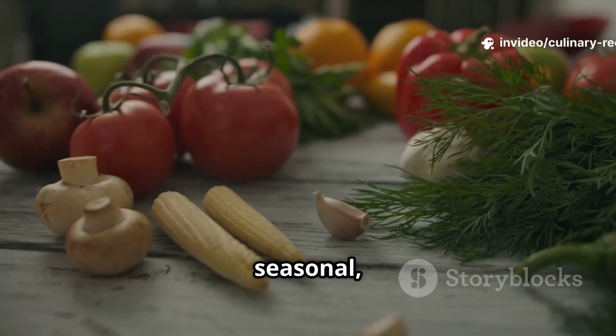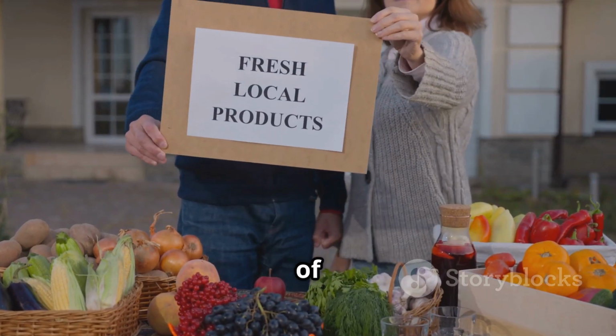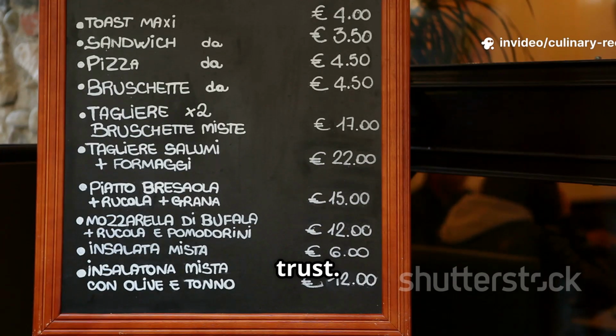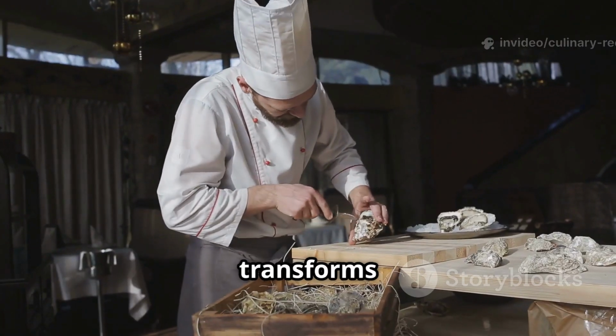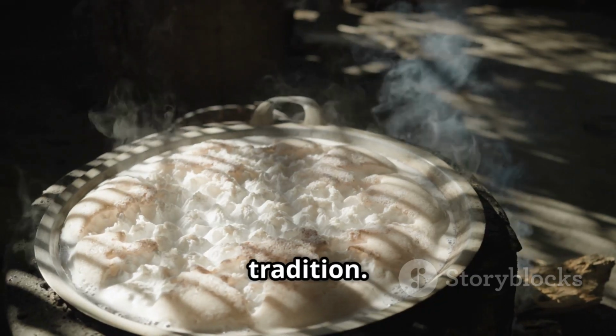Words like local, seasonal, and artisan instantly elevate a dish in our minds. Local conjures images of fresh, community-sourced ingredients, justifying higher prices and building trust. Seasonal taps into our desire for peak flavor and exclusivity. Order now or miss out. Artisan transforms ordinary food into handcrafted masterpieces, suggesting care and tradition.